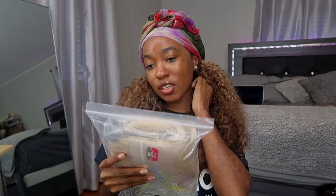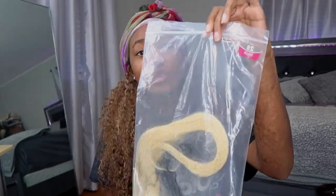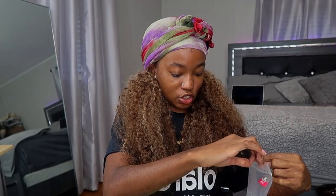So let me take it out the bag. I know I film an unboxing. Should I film it like that, or should I just open it like this? That's what I'm gonna do, I'm gonna open it like this. So here it is. She's looking a little thin already. 28 inches right there on the bag. Do not play with me today, Shein, for real.